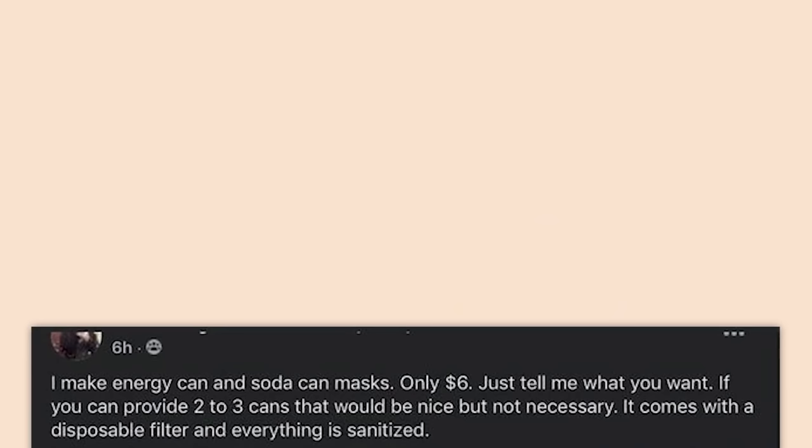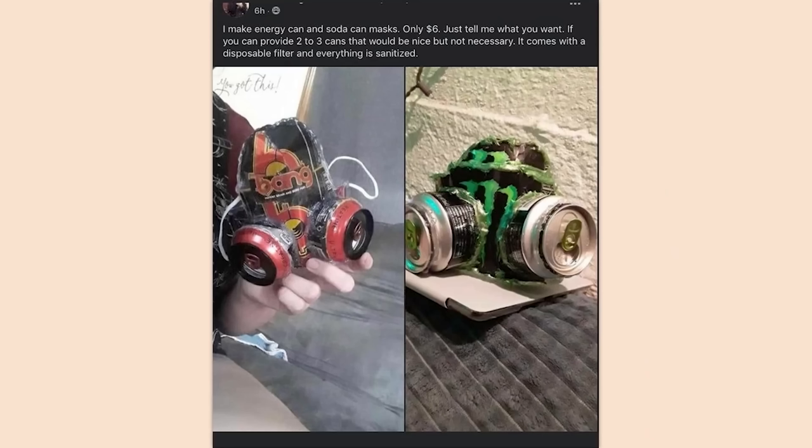Oh god. I make energy can and soda masks. Only $6. Just tell me what you want. If you can provide 2 to 3 cans, that would be nice, but not necessary. It comes with a disposable filter and everything is sanitized. Well, I mean, if it's a disposable filter and sanitized, it's not exactly the worst. I'm just saying, if you're gonna put a thing in your face, at least do it with style.